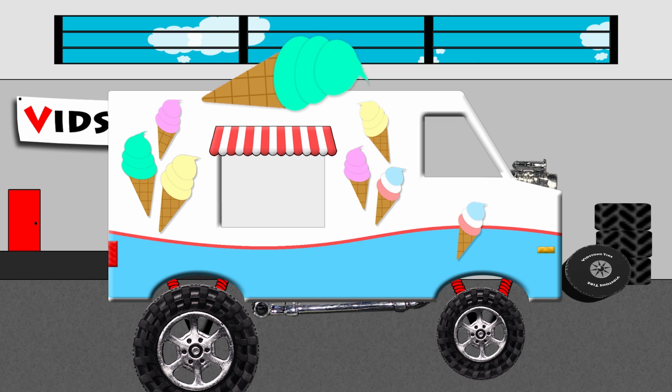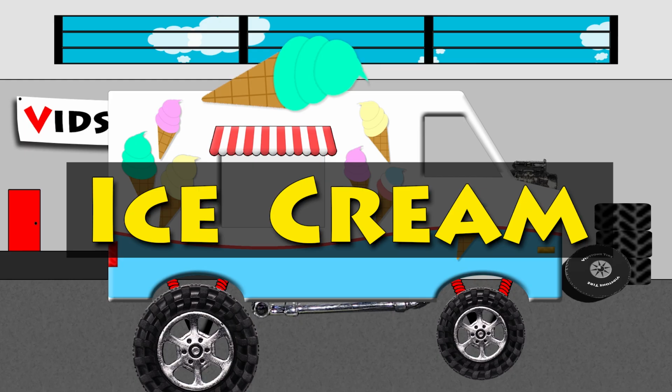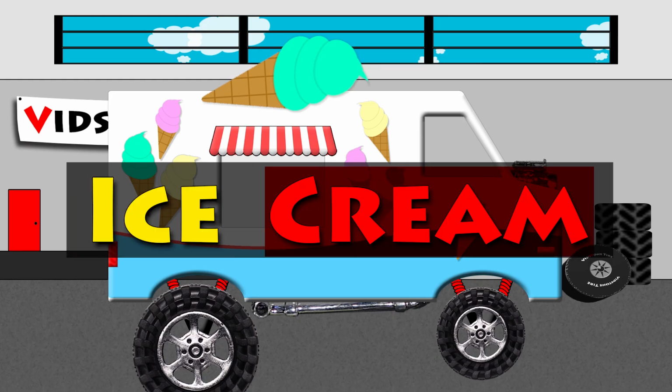Look at that. They put a huge ice cream cone on top of my truck. That is so cool. And it's green. That's Cluck's favorite color, green. Well, why don't we spell ice cream since they put the ice cream cone on top of the truck? Yeah, let's do it. Okay, ice cream.